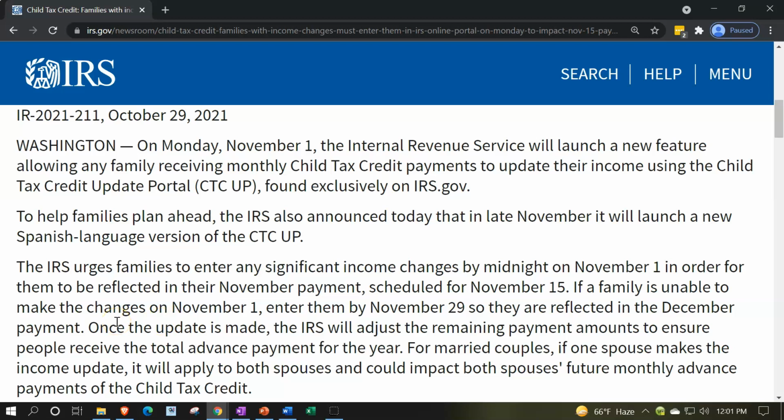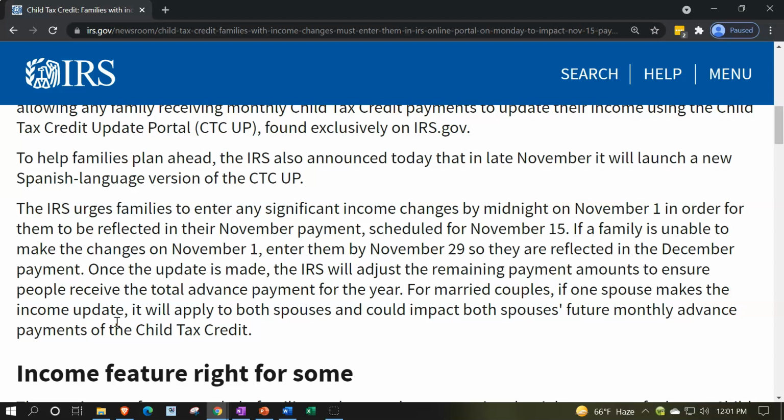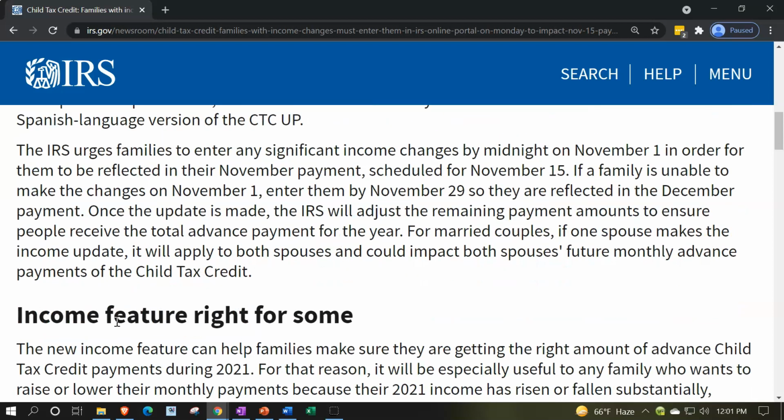To help families plan ahead, the IRS also announced today that in late November, it will launch a new Spanish language version of the CTC UP. The IRS urges families to enter any significant income changes by midnight November 1st in order for them to be reflected in their November payment scheduled for November 15th. If a family is unable to make the changes by November 1st, enter them by November 29th, so they are reflected in the December payment.